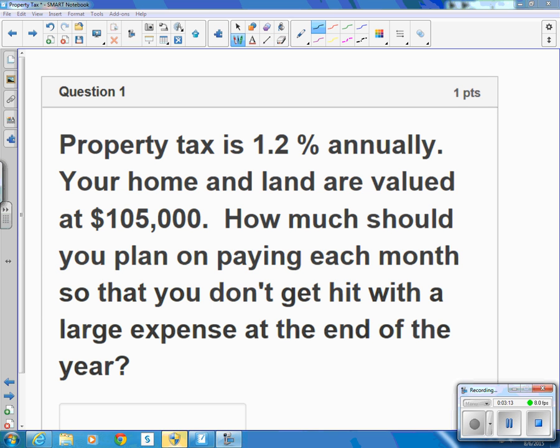So now we're to the property tax problem. The percentage rate for property tax is about 1.2% annually, so that's for a year. Your home and land, let's say they're valued at $105,000. So how much should you plan on paying each month so that you don't get hit with a large expense at the end of the year? Because taxes are actually only due at the end of the year, but you could pay a little bit each month so that you won't have a huge payment all of a sudden at the end.